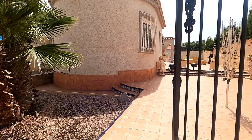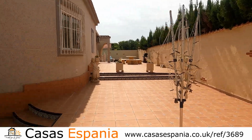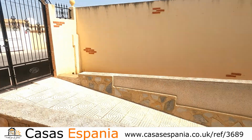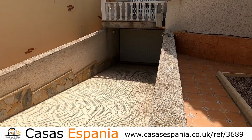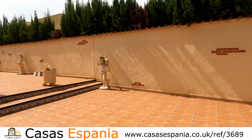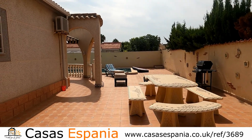Now, as you enter into the property, you've got the single pedestrian gate, leads you out onto a large terrace. Low maintenance garden, a couple of palm trees, and then obviously you've got the driveway which leads down to the garage. That there is a bedroom, so there's a bedroom with its own balcony. This is great. I'm cruising towards 30 degrees today. I'll take you into the house and I'll show you the pool.